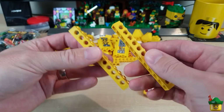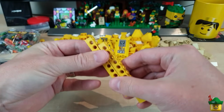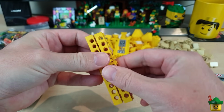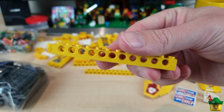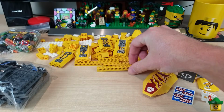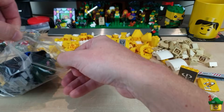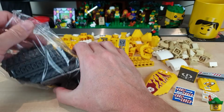Started getting lots of yellow pieces and Technic pieces for the sort of gantry that's going to be lowering down this diving bell. These look quite old and mucky actually, rather than being sort of bright new lovely pieces, so hopefully they wash up well. I don't suppose it'll really matter in there, but anyway, I think that's all the interesting pieces from that particular bag. Then we've got more stuff in here.